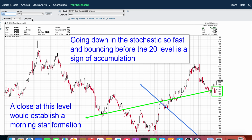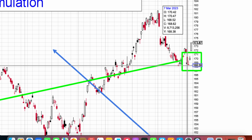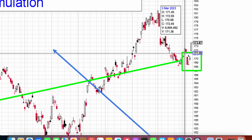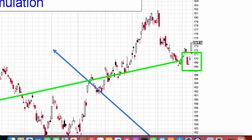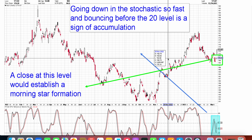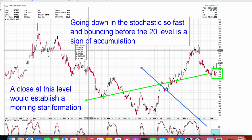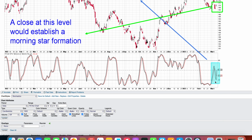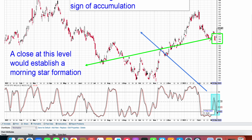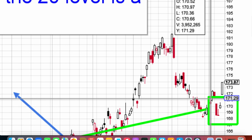Gold, alrighty. Gold, definitely. There's no doubt about this bullishness in gold. You had a morning star the other day, and you gapped up, and you closed at the high, and you made higher low, higher low. Definitely a new uptrend. We went down, as I wrote here, in the stochastic so fast, and bouncing before the 20 level is usually always a sign of accumulation. I tweeted this two days ago, and that's what happened. If we miss the 20 at fast, it's usually accumulation, breakout, shakeout before breakout. Okay.